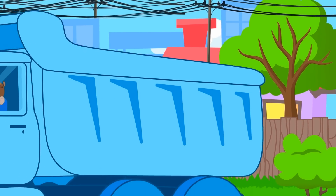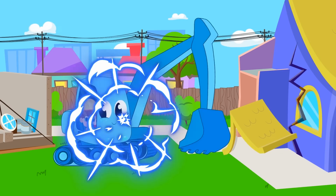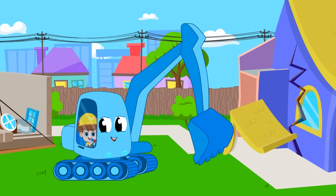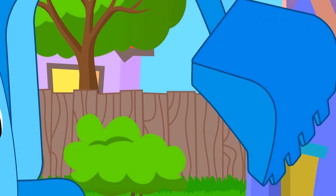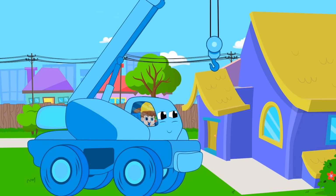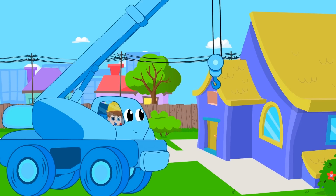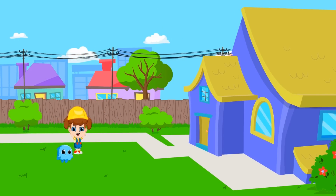Time to make the repairs, but how will you pick up that heavy wall? I like it. An excavator will work. Perfect. Now, how about the window? Nice, a crane. Great teamwork. The house is good as new, you two.